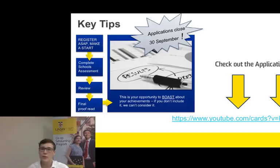So copy and paste the question into the Word doc, write your answer, check the character limit, make sure it's all okay, and then go and copy and paste that into the online portal. The reason for that is it's easier to edit. You can see them all on one page. You can print it out, show it to your mum, show it to your teacher at school, and get some feedback on your question. The next thing to do is to complete the school's assessment.